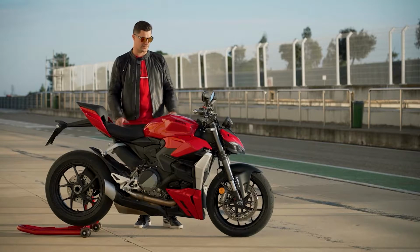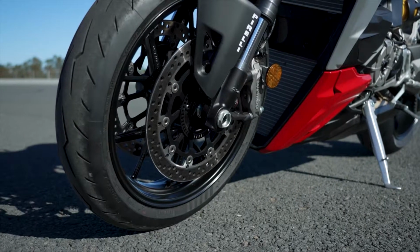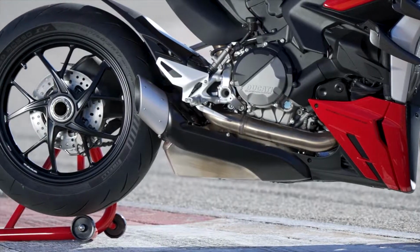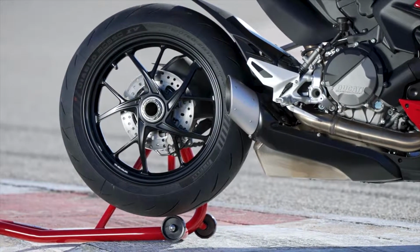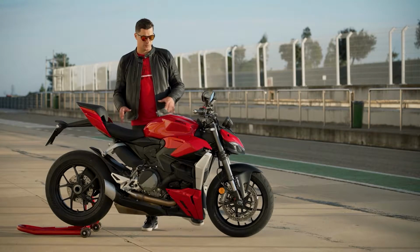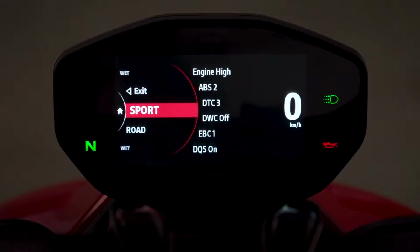Brakes from Brembo, 320 millimeter discs at the front, M4 calipers. The rear disc is, I think, 245 millimeters. It's also pretty good and cool. Besides that, it's got very nice electronics. I'd say it's a full package.